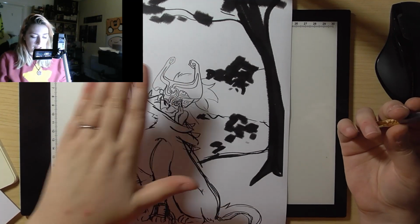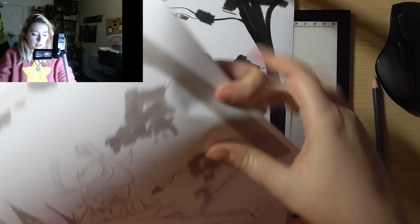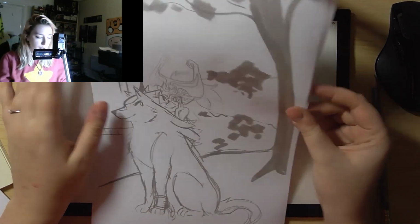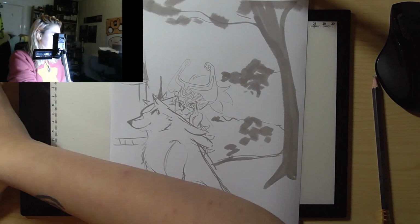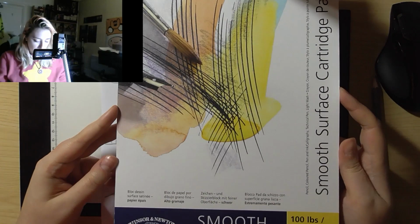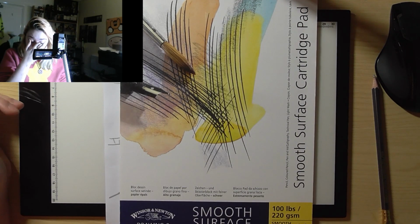So, yes, what I'm going to do is trace this now. I have a lighter version. And I'm going to trace this with my light box because I haven't used it much yet. And I'm tracing it onto... I'm not doing Copic Express It because I'm going to do half the piece. It's going to be a multimedia piece. Winsor & Newton Smooth Surface Cartridge Pad. And I've had this paper for a while. I got it cheap. I don't use it very often.